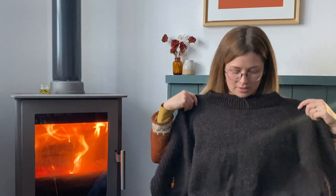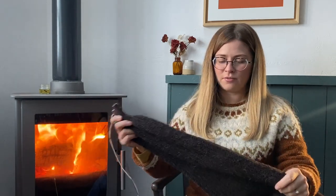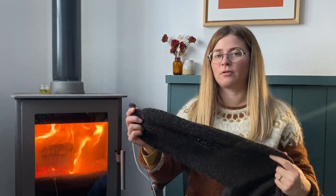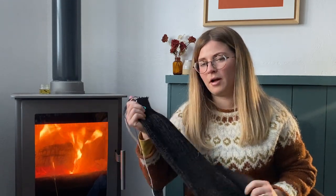So that has been so nice. This has not been out of the bag in a little while because I had to set it aside because of fisherman's rib, like sometimes it can grow, but because I'm using a woolen spun yarn, I'm finding that it's not growing at all. And I thought I was at the right length.